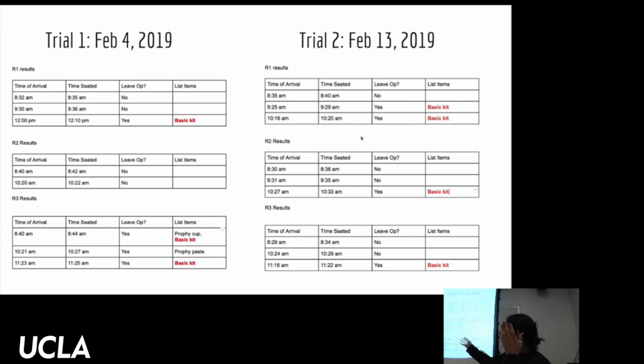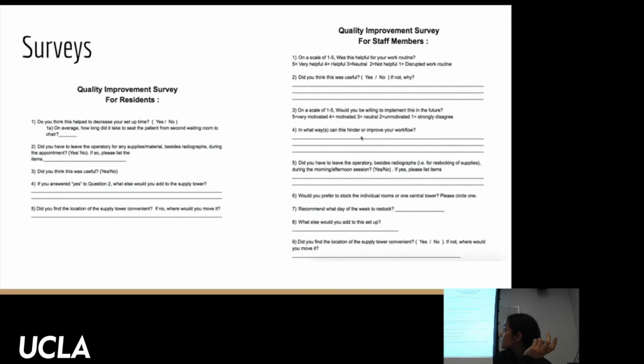You can see sometimes they were not able to get the Prophy cup or the Prophy paste, or they had to get up to get those things, but most of the time it was a basic kit, so that's why they're all in red. That tended to be the limiting reagent to starting patients on time. So we gave a survey at the end of all 3 of our different cycles. We give surveys to the residents as well as to the staff. Our survey for the residents basically said, do you think this has helped to decrease your setup time?